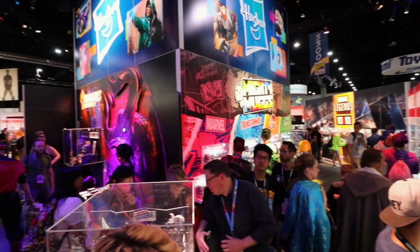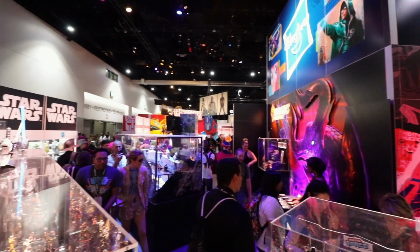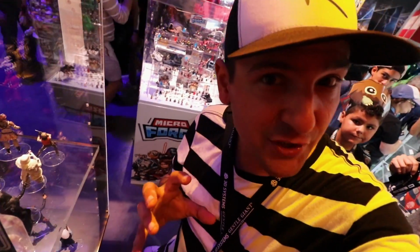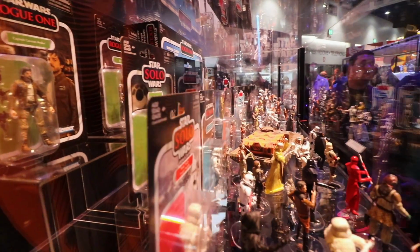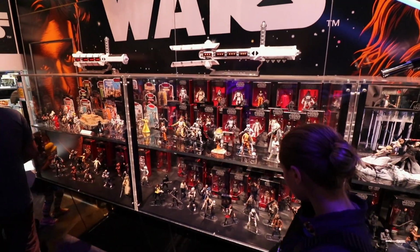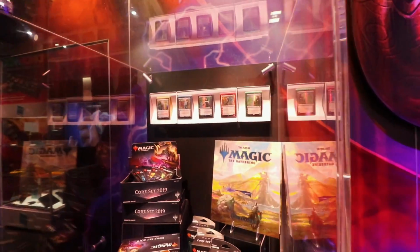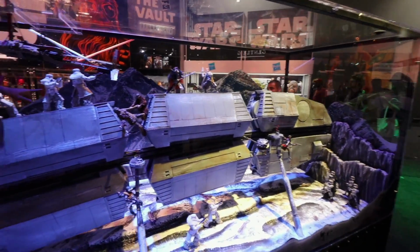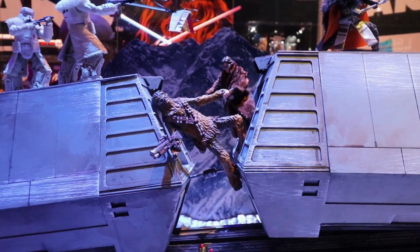Whoa, the Hasbro booth looks a little bit different than it did this morning when it was all empty. Finally, we can get close to all those sweet, sweet Star Wars action figures. And would you look at that? The size of this display. There is a lot going on over here. Vintage series, Black series, Magic the Gathering, huge Solo themed dioramas. That is some intense stuff.